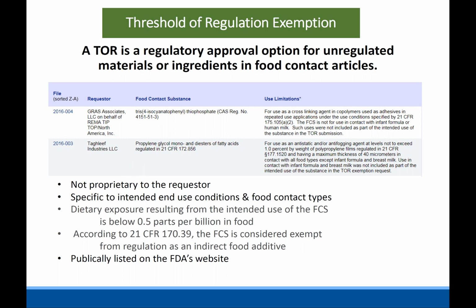The threshold of regulation exemption database is also available on the FDA website. And in this particular case, for example, TOR number 2016-004 is for this food contact substance that has a CAS number 51-51-3. And it has its own limitation. And when you use it in the formulation, it has also to comply to these use limitations that are indicated for that particular substance under the TOR exemption.